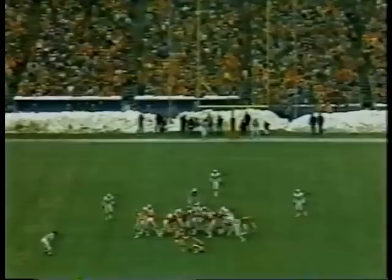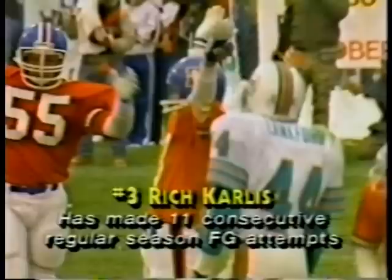Looking at it from the end zone, you can see how close this one came, just nursing itself over and gets the benefit of the kiss. So that is the end of the first half. Rich Carlos hits his 11th in a row. And the score is now Miami 20, Denver 17.